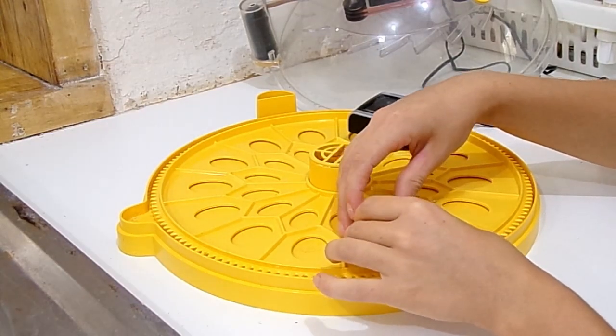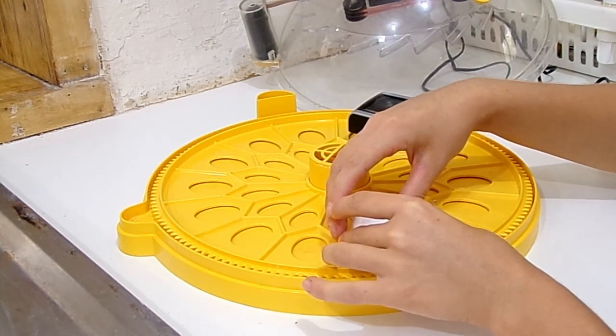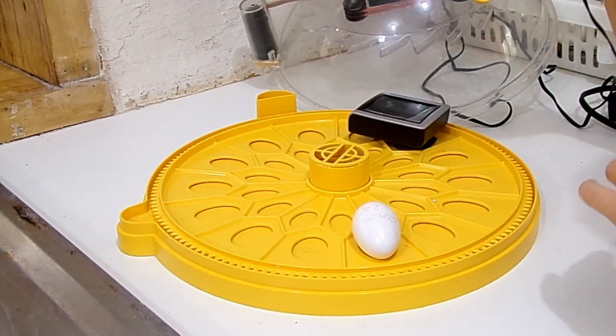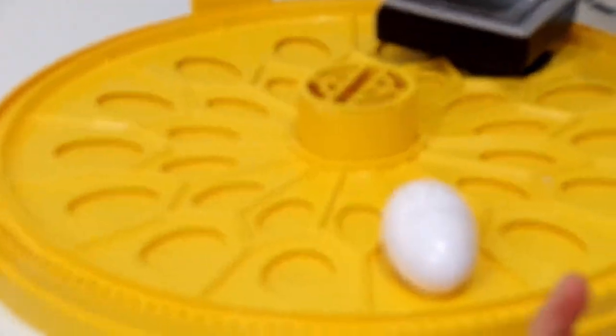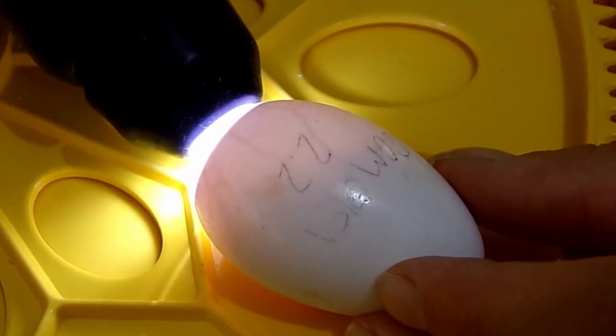We rotate 3 times a day, and then the machine also rotates 3 times a day. We rotate it to eliminate any potential error caused by the machine. We rotate in one direction and then the next rotation in the opposite direction. And then a few times a week, I go ahead and candle it just like this. So you can see the little guy is actually moving around in there right now.